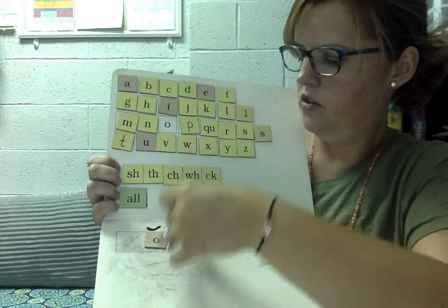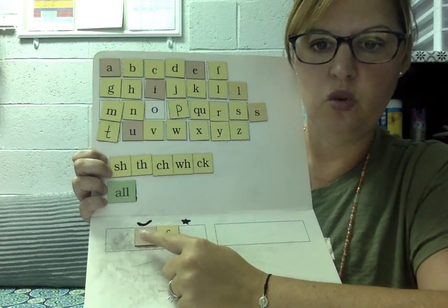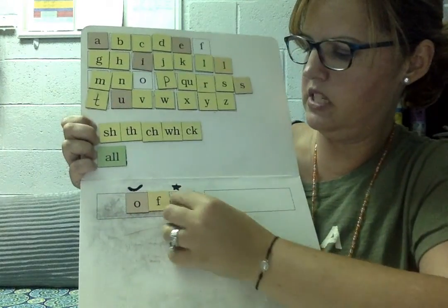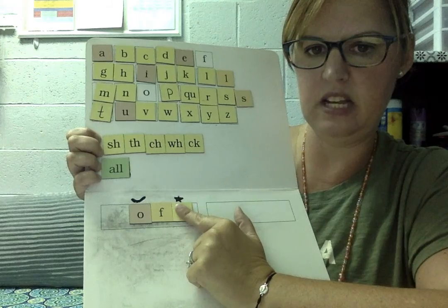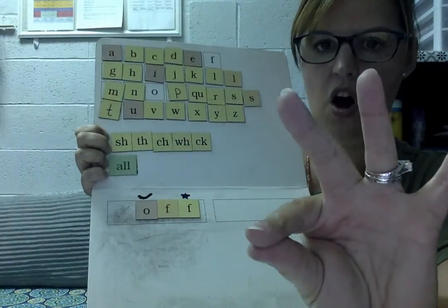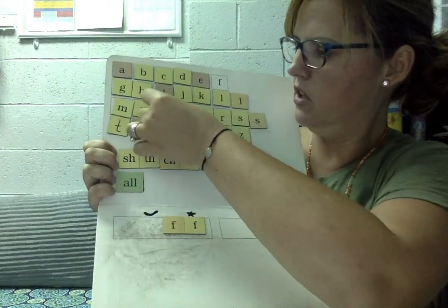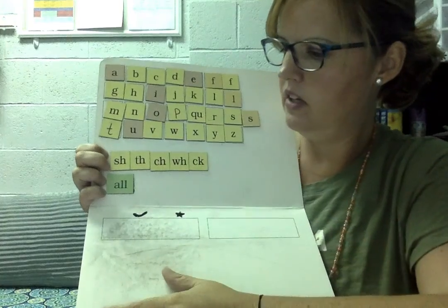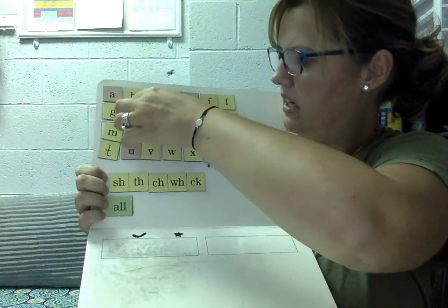Now that would just be the word of. Short vowel followed by F, L, or S gets its bonus letter. So I have 3 tiles, but it's only 2 taps. Remember, the second bonus letter is silent. Off. Off. O, F, F.